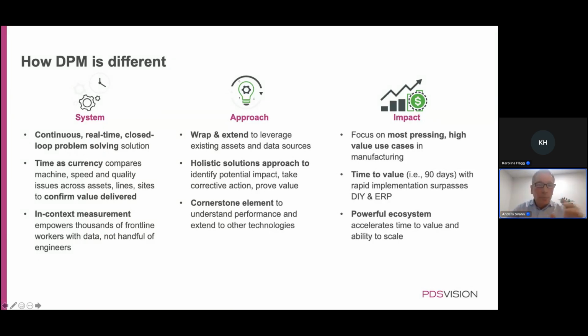And really the approach is not to rip and replace, it's really wrap and extend. To use your existing equipment and assets and data, and then build with DPM on top of that as an application. And this is, of course, a holistic way of looking at this. So we focus on solving your problems and prove value step by step by removing the bottlenecks. And then at the right side, the impact, of course, focusing on the faster value, the most pressing high-value use cases first, and then taking the next one to improve that.